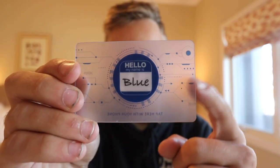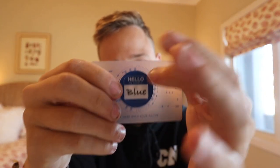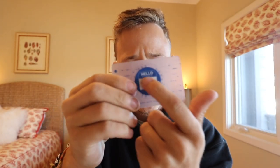And that's what this product, Blue Social, got into. They give you a card and you can send data, information from that card to another phone. I used to spend hundreds of dollars a year on business cards. Now I have one. I carry one around with me, and it's this right here. This is the Blue Social card. If you hold it up to the light, you can see the RFID reader chip right here, right where it says, "Hello, my name is Blue."